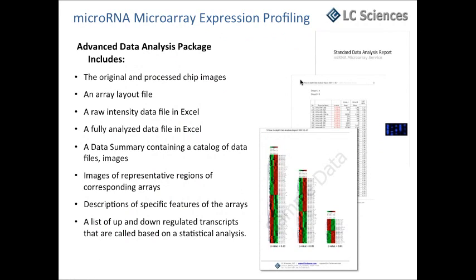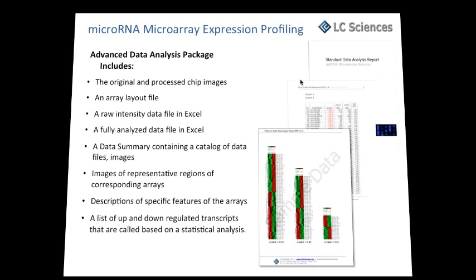And yeah, I'll skip this too. It's just listing what we include. Basically, you get raw data as well as normalized and fully analyzed data.